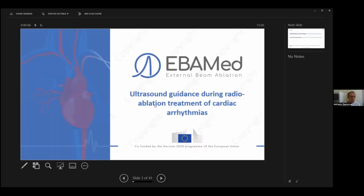Okay. So as Manjit mentioned, I'm a co-founder of a startup called Ebamed, and we are working on developing a medical device for ultrasound guidance, specifically tailored for these kinds of treatments. And Professor Amal is also one of our co-founders. You know him well from this course.